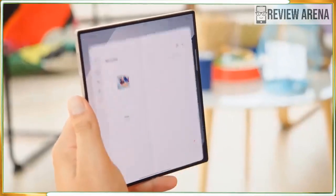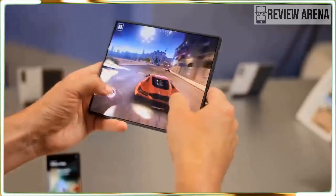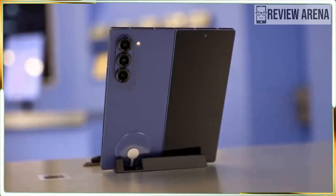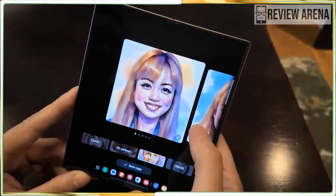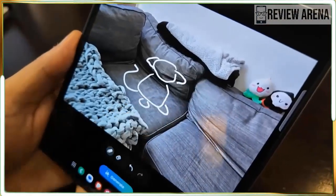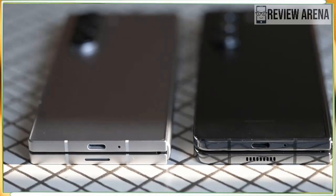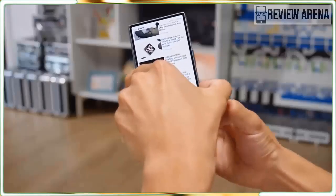I like the lighter weight, slightly bigger front display and strong Snapdragon 8 Gen 3 performance, and the AI features can come in handy, helping you be more productive and have more fun. But that $1,900 is pretty tough to swallow when Samsung hasn't made that many changes in terms of hardware. The OnePlus Open's camera performance isn't quite as strong and it's a heavier device, but it's pushing the envelope a bit more with its multitasking software and faster charging, and you get a wider front screen for $200 less.